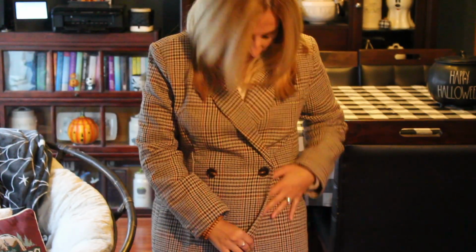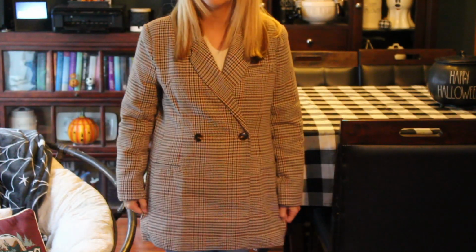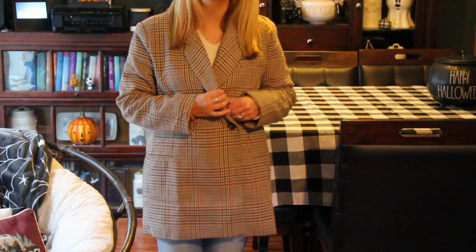And it does have buttons. It's got a button on the inside, so if you were to want to button this blazer all the way, I think that's it. Yep. There's a button there and a button there, and that's how you'd close it. That would be it completely closed.